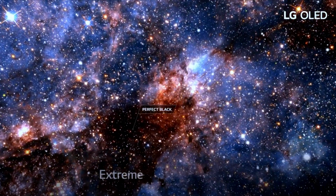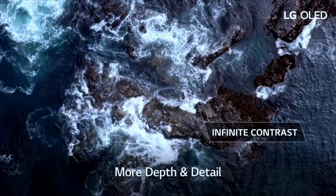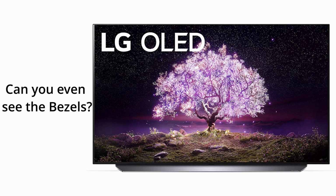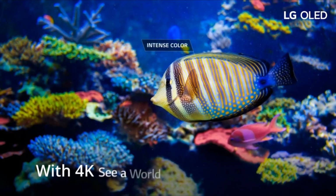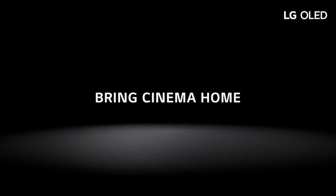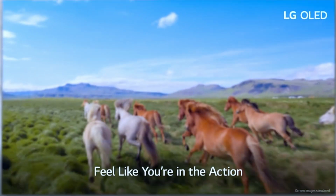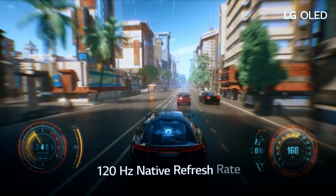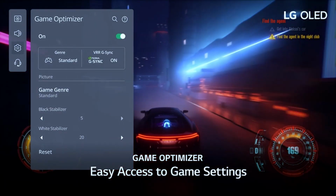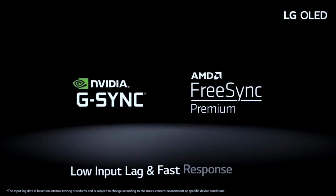With 8 million pixels all working separately, turning on and off, you will achieve perfect black colors and perfect contrast. The bezels on this TV are practically non-existent. And since it's also a 4K 120Hz TV like the other options, this gaming TV will provide you with a premium gaming experience, especially since it has an OLED screen. The colors are around 10% better than any of the other options, and not to mention the super wide viewing angles as well as the 5.6 input lag.